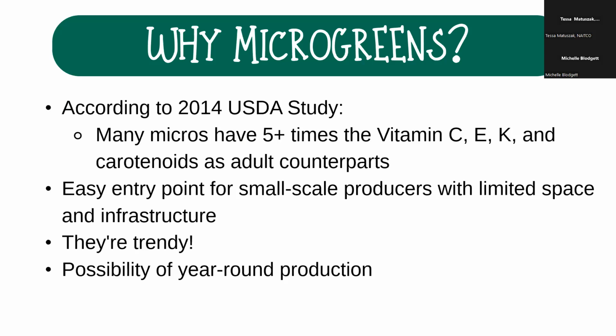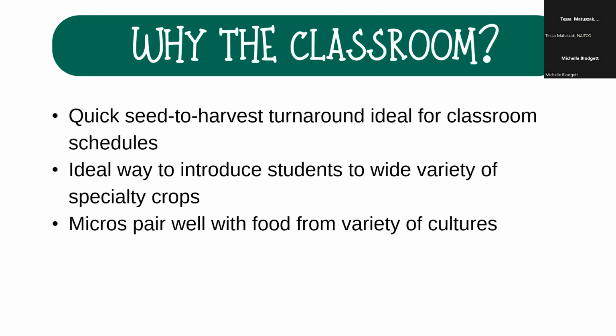Microgreens are also still super trendy. You find them at a lot of different places. We were down at the in-person National Ag in the Classroom conference in Florida a few weeks ago, and went to a couple restaurants that had microgreen cilantro and some other things that they were serving on their food. So it's still very much a trendy thing. And then again, no matter where you are across the country, microgreens give you an option of year-round production, which is a pretty cool thing as well.